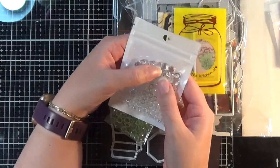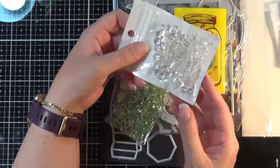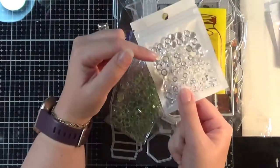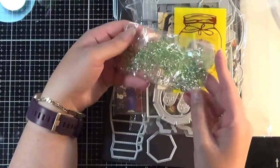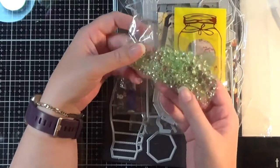Everybody is using these clear gems at the moment and they look amazing and I really wanted to get some, and so this is a little pouch with multiple sizes of clear gems, so super excited to finally have some like that. And I also got clear gems in green because Halloween, love them, can't wait to get to use them.